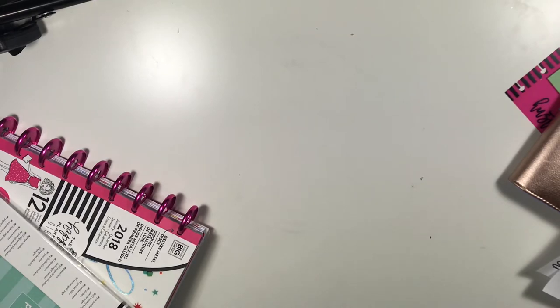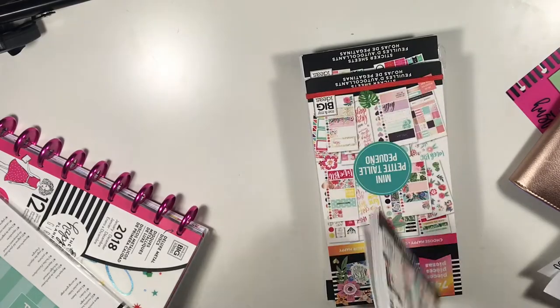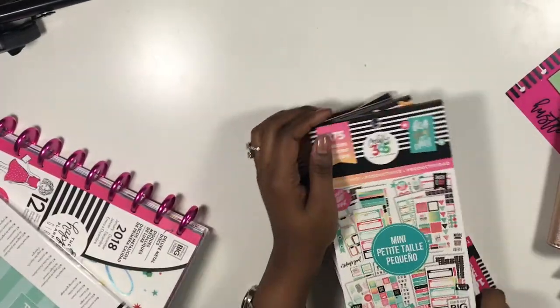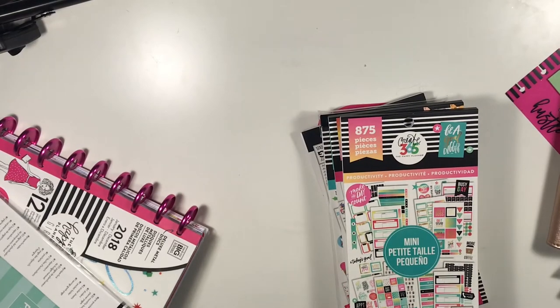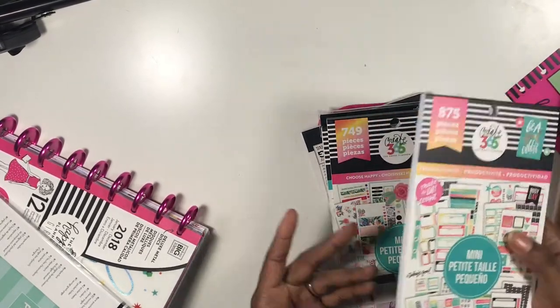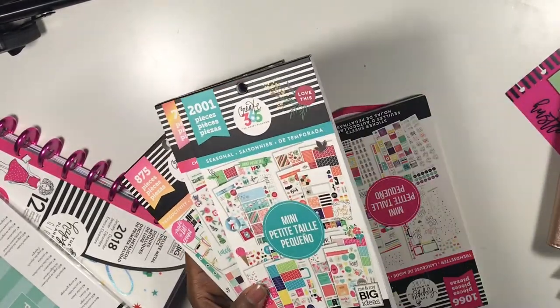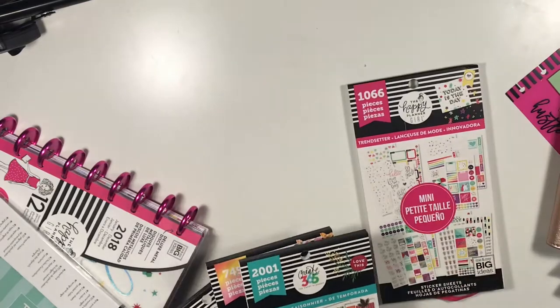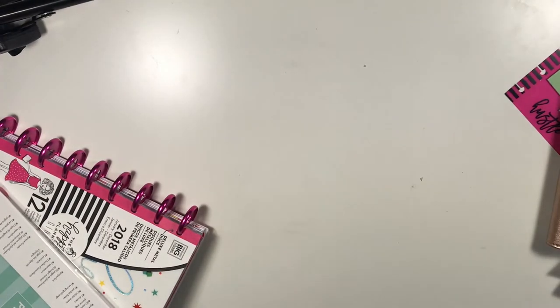So let's start with sticker books. I have the minis. Yes, you see right in front of you. Yes, I finally have some mini sticker books. Super excited. You know I love my mini Happy Planner. So excited to have the mini stickers to go with it. So I purchased the productivity, the choose happy, the seasonal, and the mini trendsetter. Absolutely love it. So I have these four sticker books that I purchased.